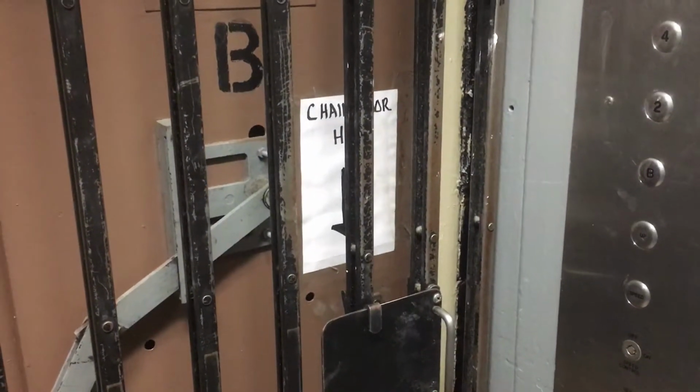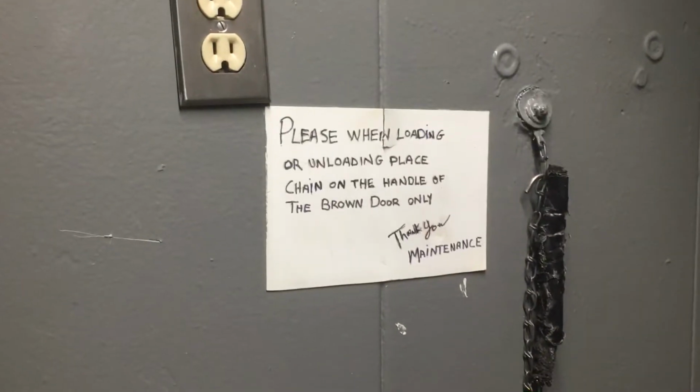That's where I put the chain that holds the door open. Up to 9. I'll have to let it time out. There was an electrical outlet in the elevator. That's interesting. And that's for the chain to prop the door open. Here we go.